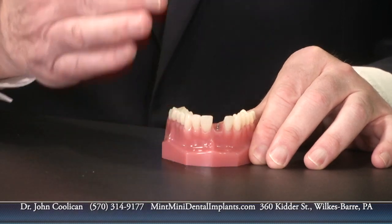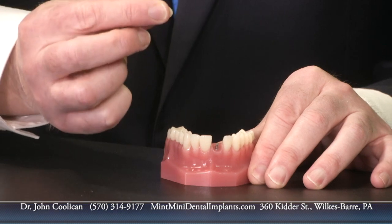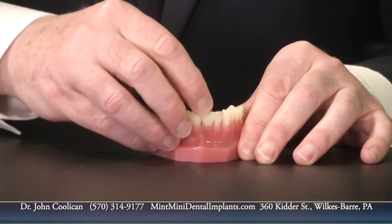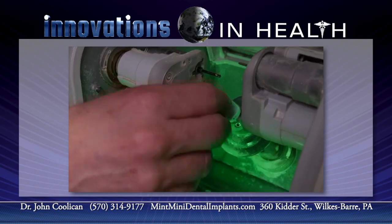I can see you, remove the tooth painlessly, place the implant, mini dental implant, and place the new porcelain tooth right on there. So you can come in with that broken tooth or no tooth at all and walk out with a beautiful new tooth. And that's made in America, and it's custom made for the patient. So that single tooth is not something that just comes out of a box.